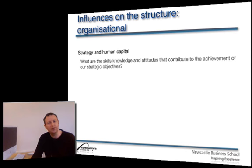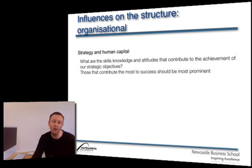What kind of skills does the organisation need? What kind of knowledge amongst its workforce does it require? What kind of attitudes are there that are going to contribute to the achievement of the organisation's strategic objectives? Given that the pay structure can play such an important symbolic role in directing people's behaviour in this way, then it's very important that organisations have a clear idea about what it is that they want to achieve as an organisation. What skills, what knowledge, what attitudes do they want from their workforce?